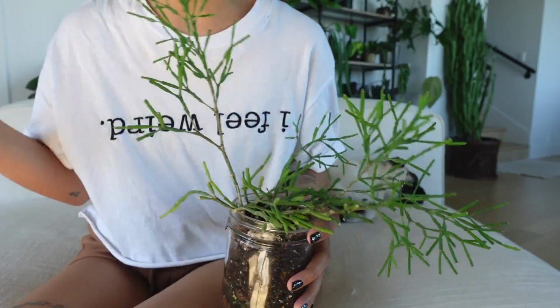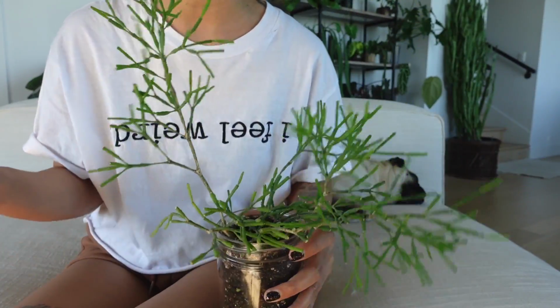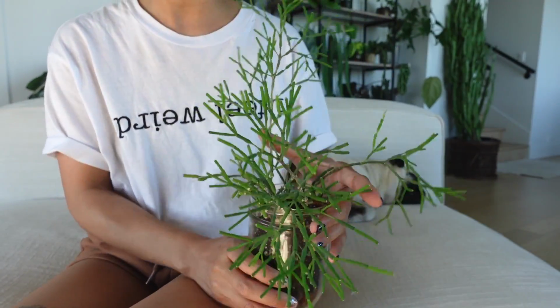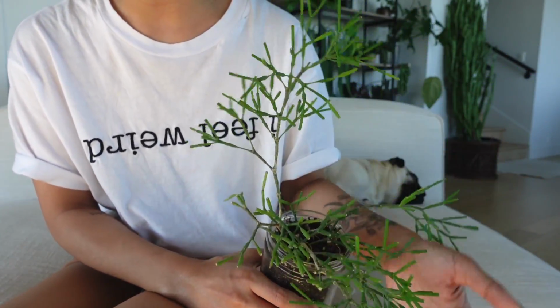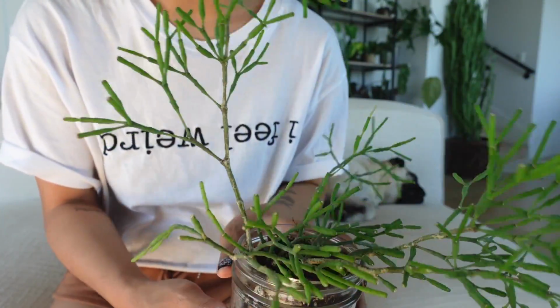It grows wherever it wants to go, and it's just one of those nice plants to have on a shelf on its own, or just as a filler plant on a shelf. If you want something that you don't really have to think about too much, this is a good one. I find that it can tolerate high light and low light. So yeah, no complaints about this one.